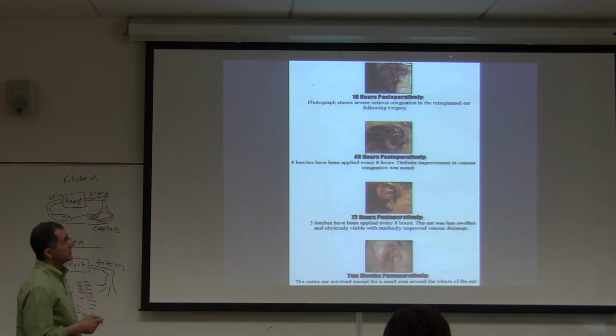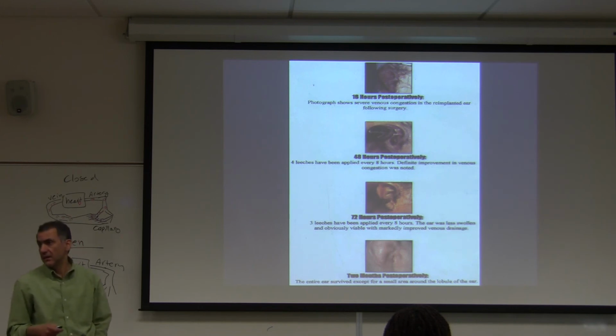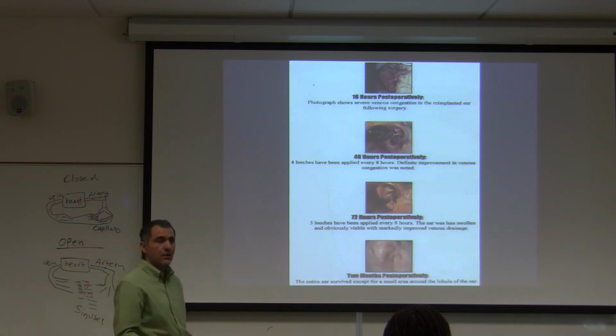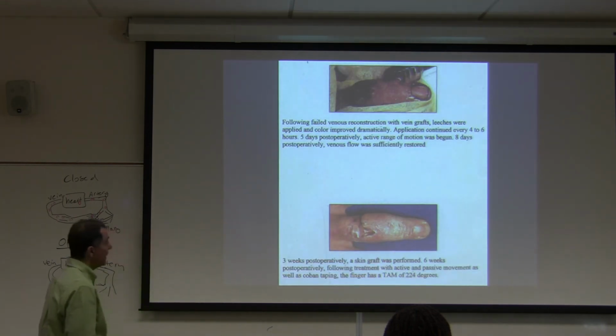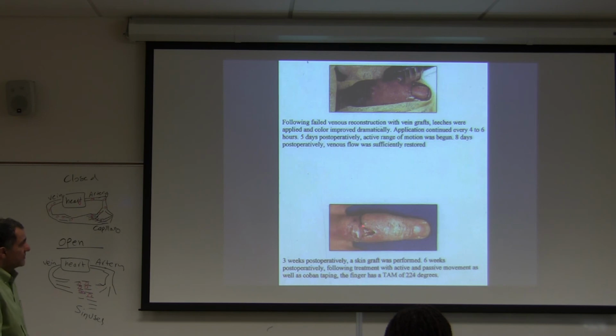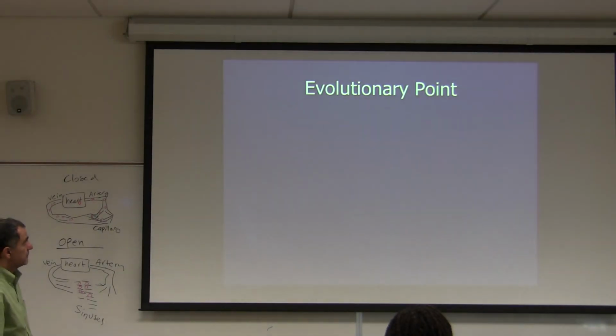Here are pictures of the ear, and they put leeches around the ear. I know it's not comfortable, but you have to tell the person it's going to heal faster and it's better for you. Here we go again, the finger has been cut. They put the leeches on.